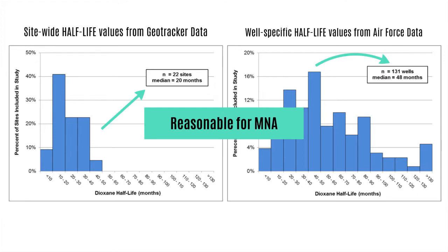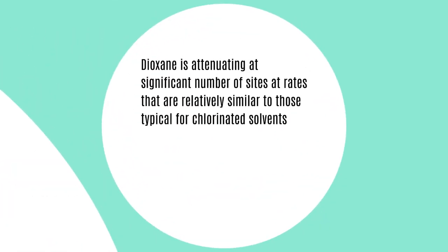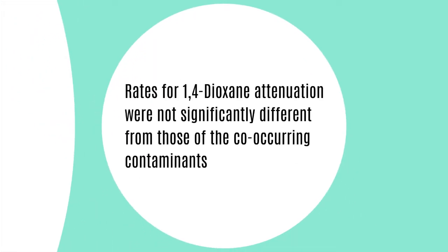Now, I know that you also looked at how dioxane attenuated relative to chlorinated solvents at these sites as well. And it turns out for the GeoTracker data, the dioxane attenuation rate tended to be similar to the attenuation rates for TCE and 1,1-DCE, or at least difficult to distinguish statistically. The TCA rate was typically much faster, which matches what we'd expect. So the bottom line is that dioxane rates were not that different than several of these important co-occurring contaminants, right?